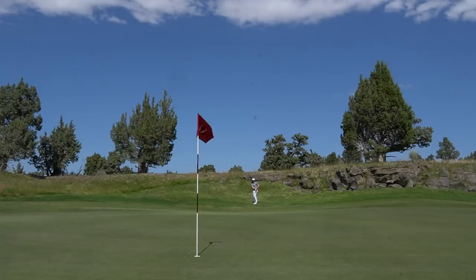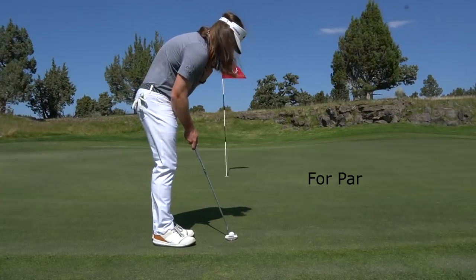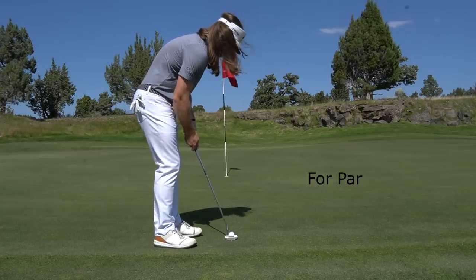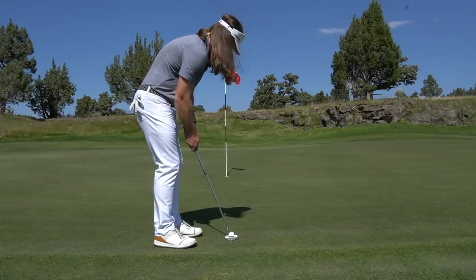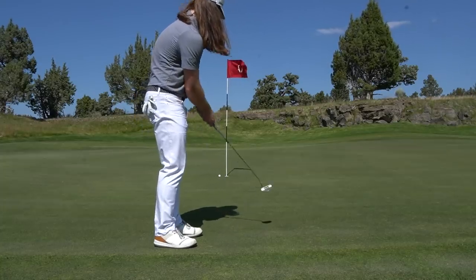I thought this one was actually going to go in for a second, but it raced by pretty good. So now I got another 10, 12 footer for par, trying to make it up this slope. And once again, I pulled it.